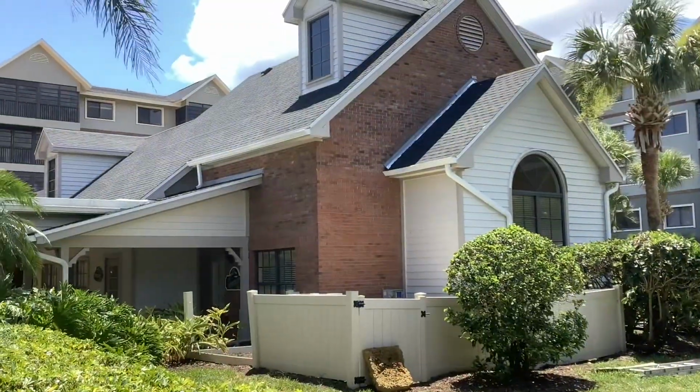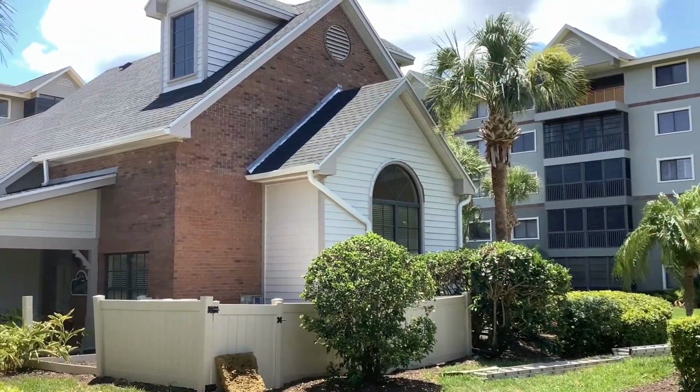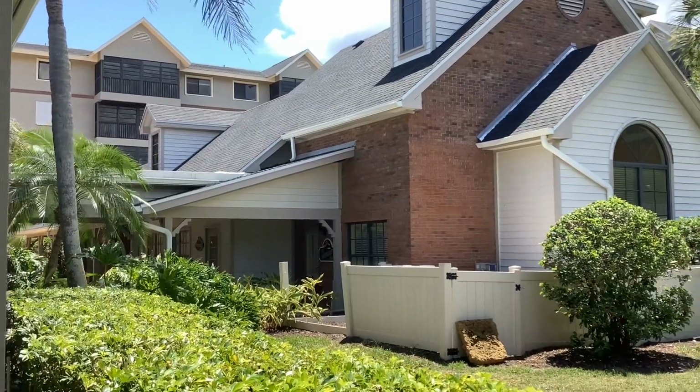Look how nice that new white color looks against the bricks as opposed to the green. Very nice.